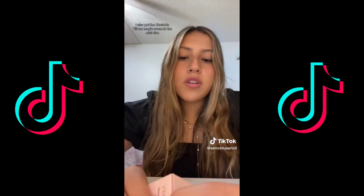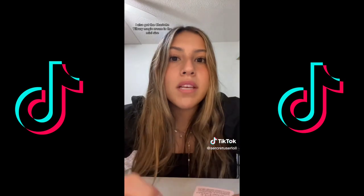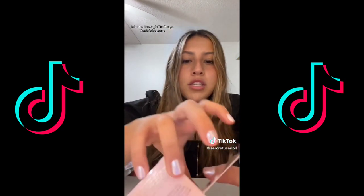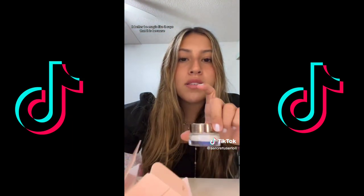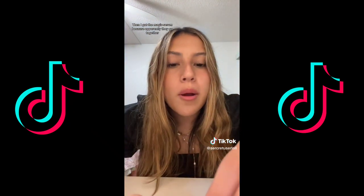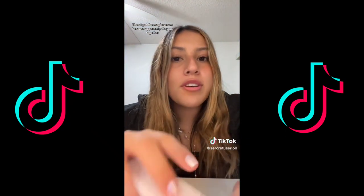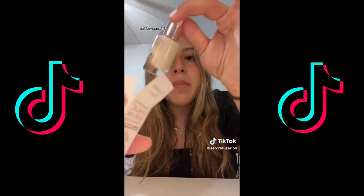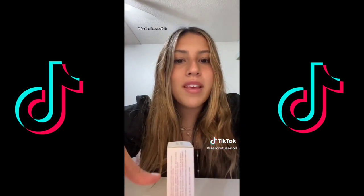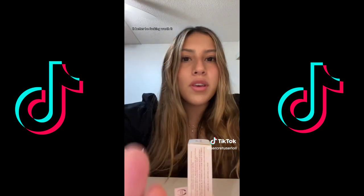I also got the Charlotte Tilbury Magic Cream in the mini size because it's $30 for the mini size. It better be magic, like it says that it is, because that was expensive. Then I got the Magic Serum because apparently they go together, so it's super mini, but for the price that it was, it better be worth it. It better be fucking worth it.